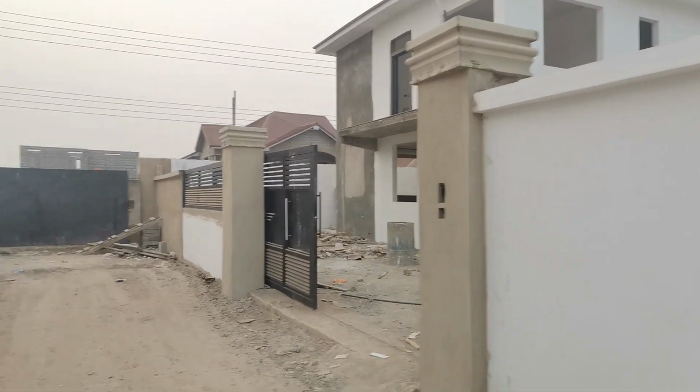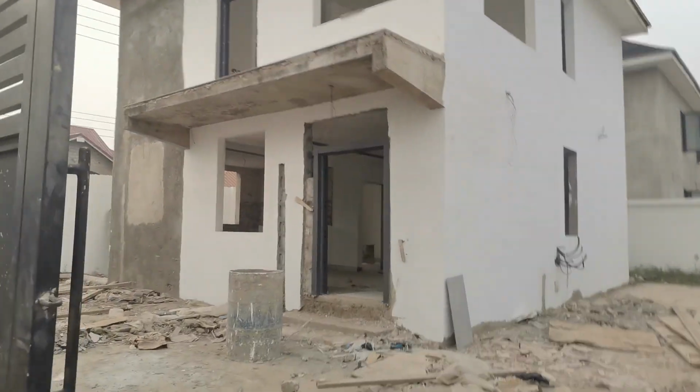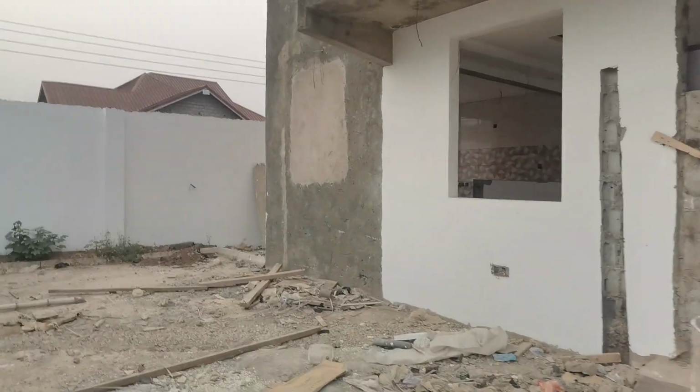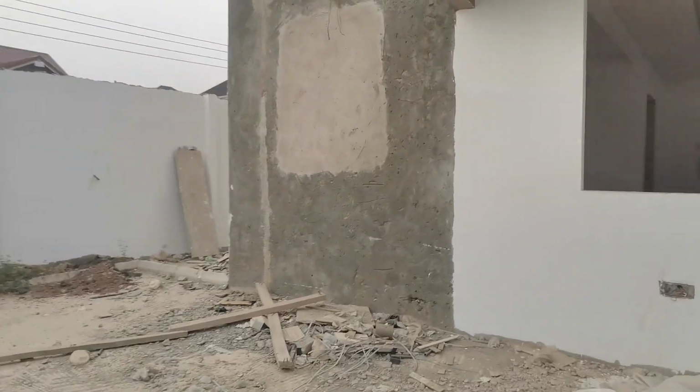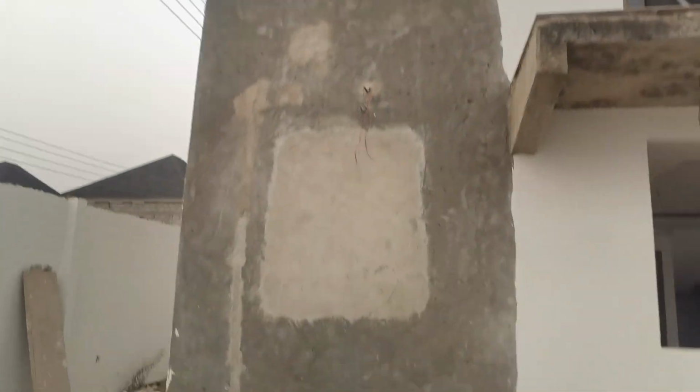So this is the very building we are coming to do the cladding on. Yeah, we are coming to do the stone cladding over here, at this portion from down to top. Yeah, that is it.